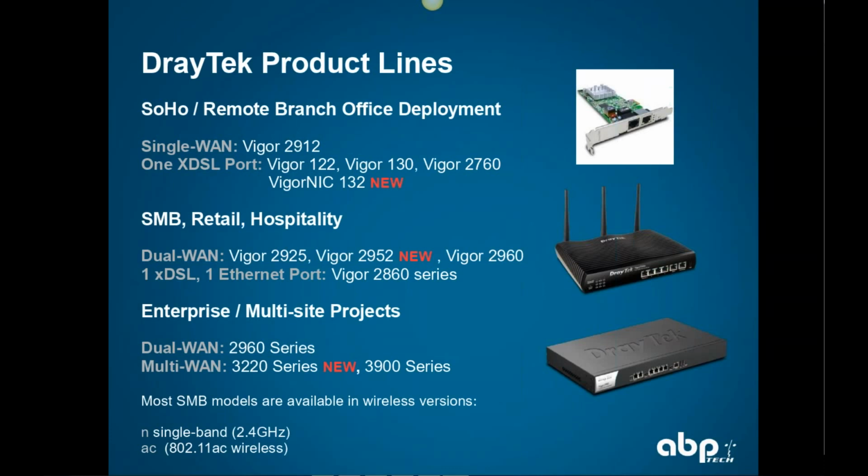I would just like to bring your attention to a couple of new additions to our lineup. If you are already using the 2925 series and you like it, then you will be excited by our new 2952 series. It's the next step up from the 2925. It has better throughput, it has support for 100 simultaneous VPNs, and more importantly, it can manage up to 30 DrayTek Wi-Fi access points. So I would recommend it for any kind of small boutique hotel or maybe a small school campus.